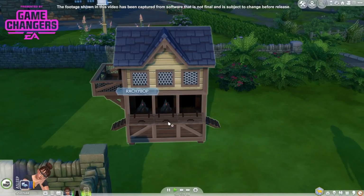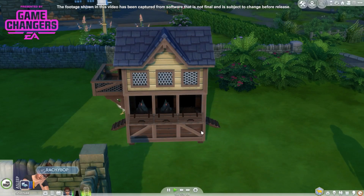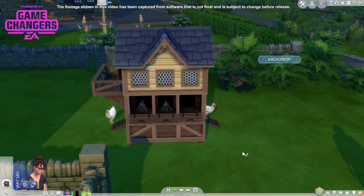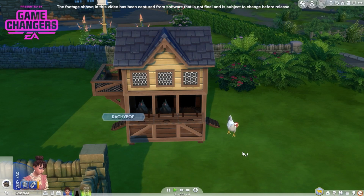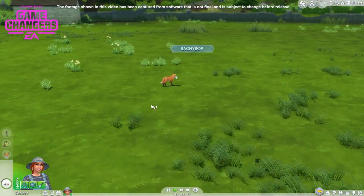The chickens especially, the chickens were the surprise of the pack for me. I expected to like the cows and the llamas and the cute rabbits and things, but the chickens have real depth and tons more to discover than any of the other animals, I think.